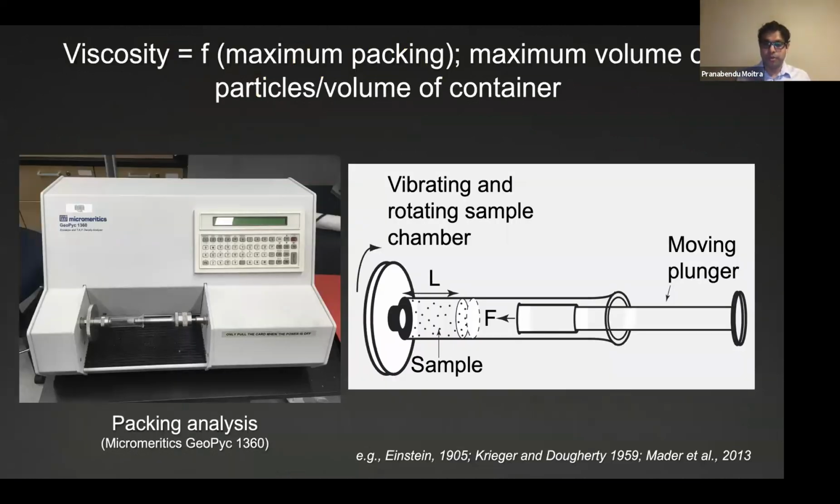It has been shown by a number of studies previously that the maximum packing of this particulate system has implications for the viscosity of the magma. The maximum packing is the volume of particles that can fit in a given volume of container. Here I used a geopycnometer instrument that gives a transverse force, and knowing the volume of that chamber as well as the volume of the particles, the maximum packing can be figured out.